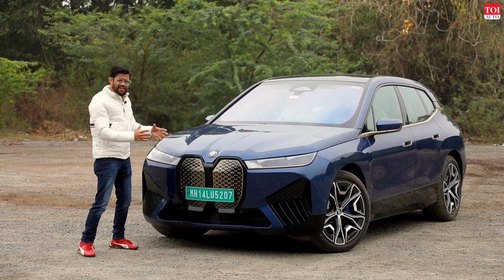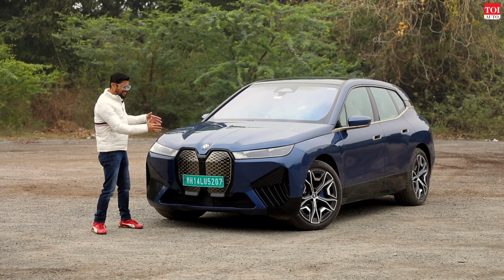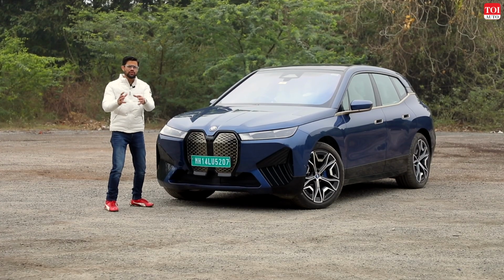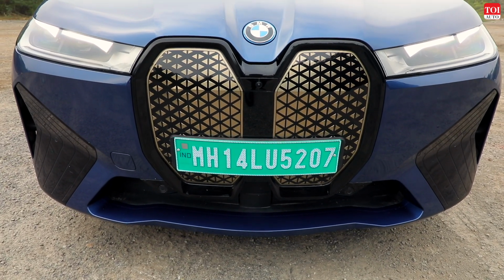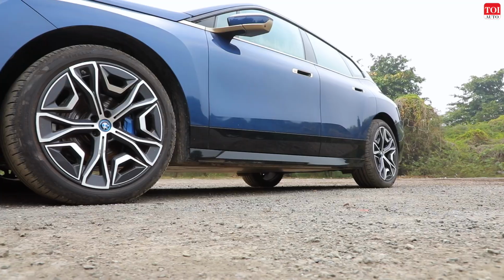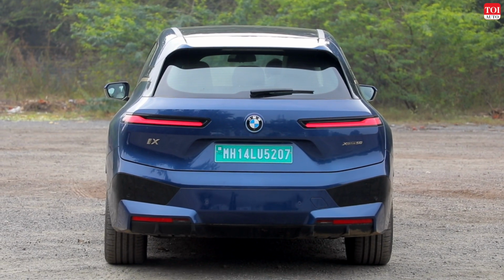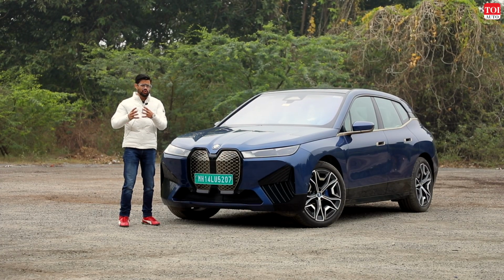Now, one of the things I really like about the iX is its design, and I know some of you will say, hey, what? Well, initially, even I wasn't very convinced. It is a polarizing design, but it tends to grow on you. And this bold, muscular face up front looks really nice, especially this large kidney grille interpretation. I know it's a bit too big, but it grows on you, like I said earlier. Also, add to it these massive 22-inch alloy wheels, a clean design overall from the side profile, and then again a sleek rear end. What you get is a car that looks imposing. It's got a bold stance.